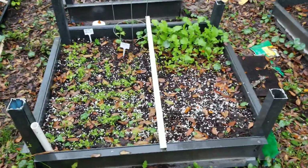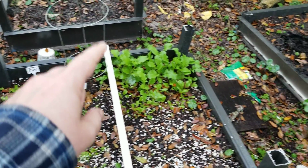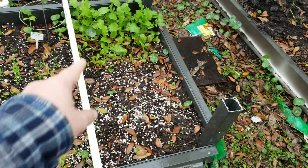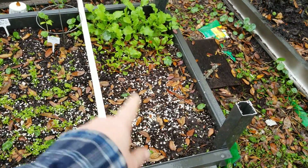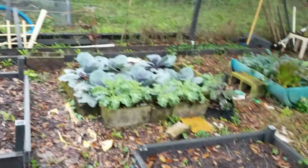So in this bed, I just have carrots and a few rutabagas, and then I have some turnips and beets and baby chard, and then these are the ultimate carrots that didn't come up, so I might plant some more turnips right there, or beets, I'm not sure. Nothing in this bed yet.